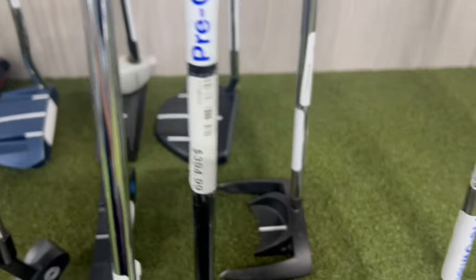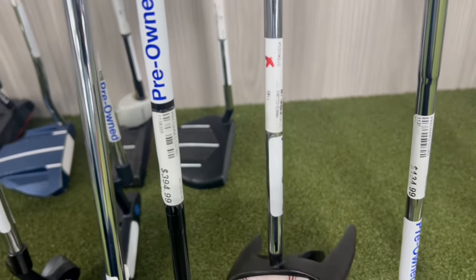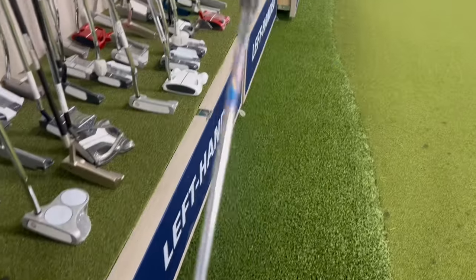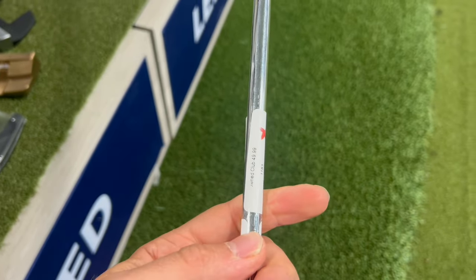The next putter I did bring home with me. This is a Ping Scottsdale pick 'em up putter. So the back of this putter is used to pick up balls on the green. It was only $50, so I did decide to bring this one home with me. It sells for about $100 to $110 online.